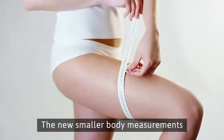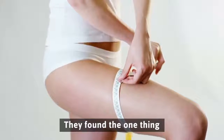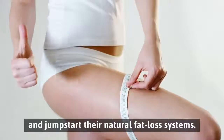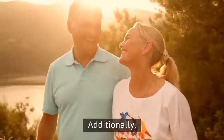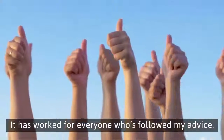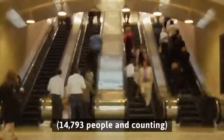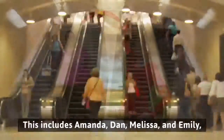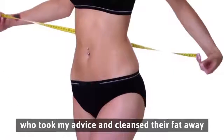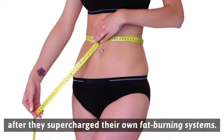The new smaller body measurements from their fat cells shrinking were simply off the charts. Amazing! They found the one thing that let them hack into their own metabolism and jumpstart their natural fat loss systems. Additionally, the benefits go way beyond fat loss. It has worked for everyone who's followed my advice. I mean it, everyone! 14,793 people and counting. This includes Amanda, Dan, Melissa, and Emily, who took my advice and cleansed their fat away after they supercharged their own fat-burning systems.